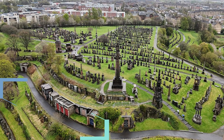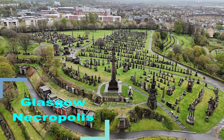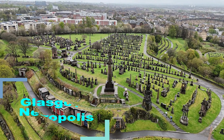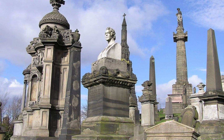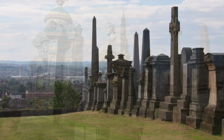Glasgow Necropolis. Next to the cathedral stands Glasgow Necropolis, one of the most picturesque and mysterious Victorian cemeteries in Europe. It contains more than 50,000 graves, monuments, and crypts created by famous sculptors and architects. The place is impressive for its scale, artistic design, and panoramic views of the city.